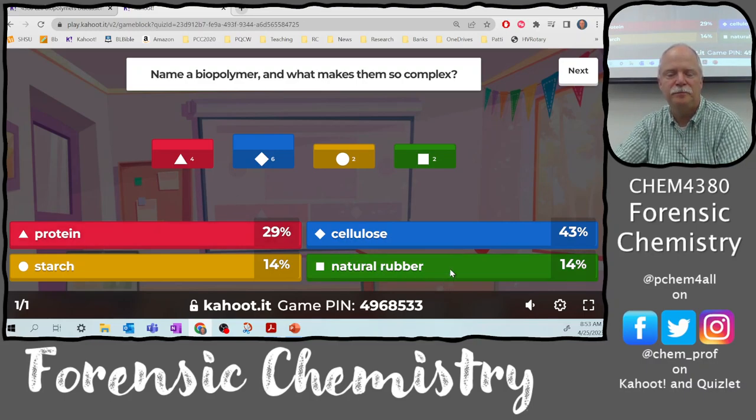And then natural rubber is kind of, I mean, it's got a lot of other substances in it, but it's kind of semi-synthetic, I would say. We take the organic molecules out of the tree, and then we mix those in with cross-linking agents like sulfur.